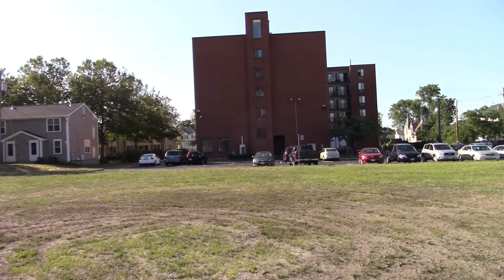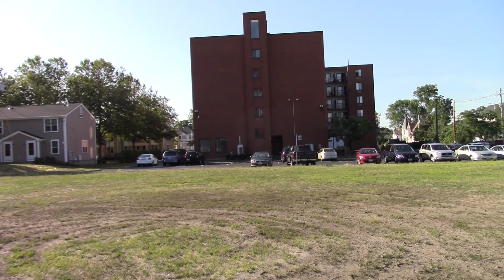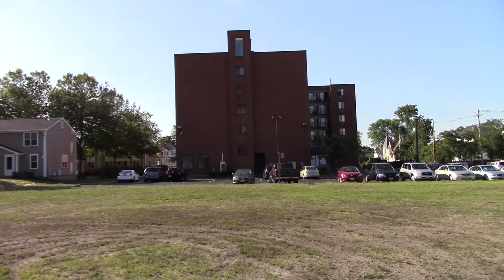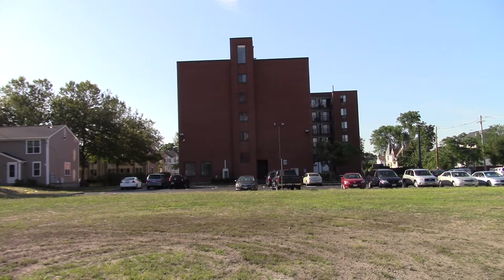The other side is a whole series of housing. This is Section 8, public housing, Providence Housing Authority. They've rebuilt a whole bunch of the smaller units, and the big building is still there. I used to know some people living here, but I think they've passed on.